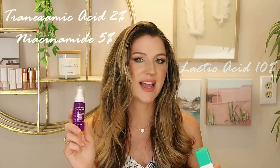So the Drunk Elephant Protini Peptide Resurfacing Serum has 10% lactic acid, and the Paula's Choice has the tranexamic acid at 2%, also with a 5% concentration of niacinamide. Now, niacinamide is not new to me. It's in a ton of the skincare that I own, but tranexamic acid is newer to me, although I have heard of it before, and not for its role in skincare.